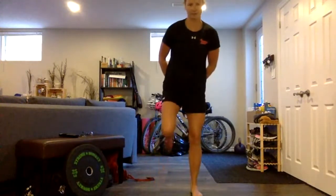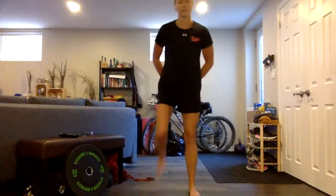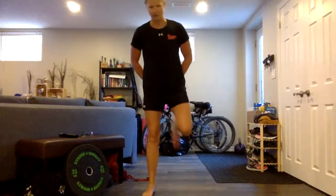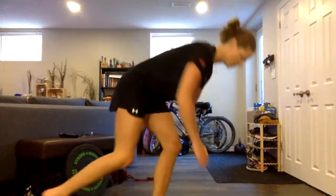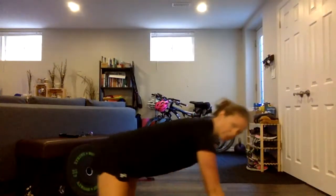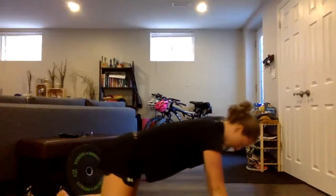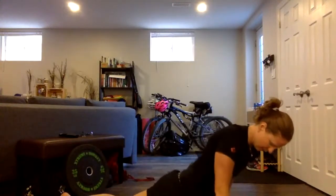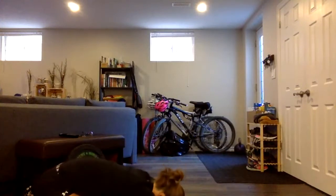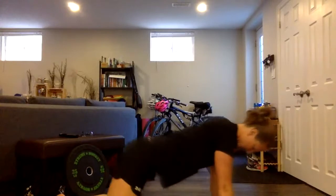And butt kicks. Good, just coming down towards the ground. Toes together, hips back, pull. Coming forward, drop the hips from side to side. Hips back. Hips forward. Hips back. Hips forward. And back.